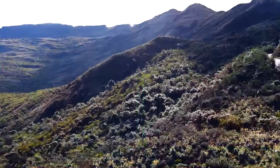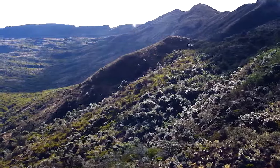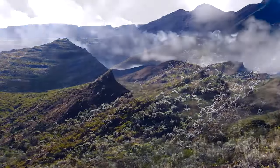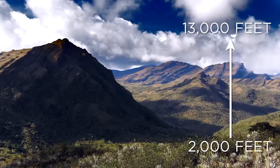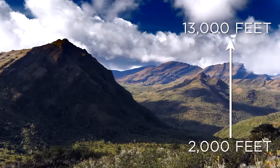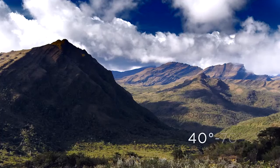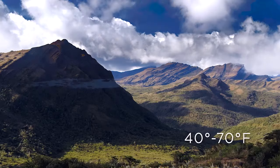Of course. Geography in the park is really dramatic. There is a wide variety of landscape, with areas as low as 2,000 feet and mountains as high as 13,000 feet. It can be pretty chilly in the park. Temperatures range from about 40 to, let's say, 70 degrees Fahrenheit, and it's often misty and cloudy. So you definitely need to wear some layers here.